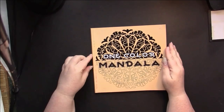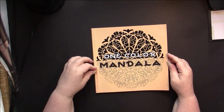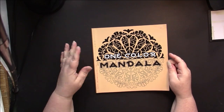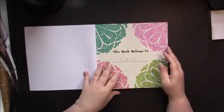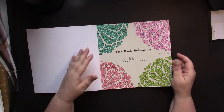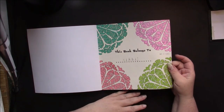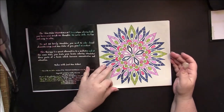Okay, and then we have One Color Mandala by Sun Life Drawing. And to tell you the truth, for somebody who's so into color by numbers like me, I don't have very many Sun Life Drawing books, and I don't know why. But this one is not color by number. I just have it in this section because Sun Life Drawing is known for their color by numbers. So I finished this book, so we'll just do a quick flip through it.